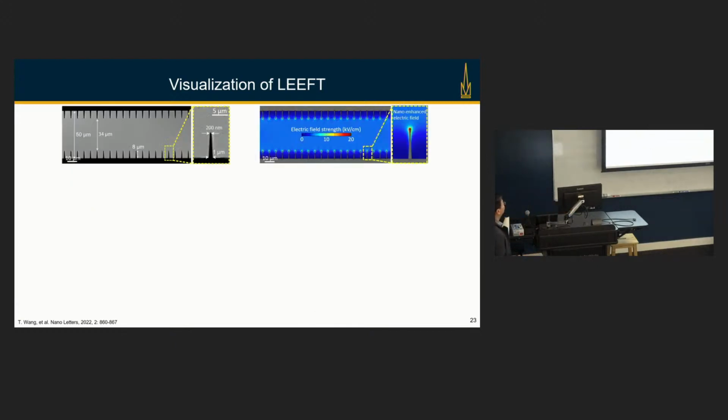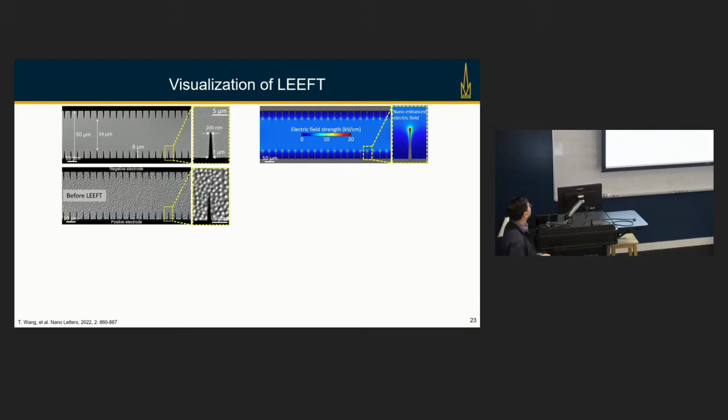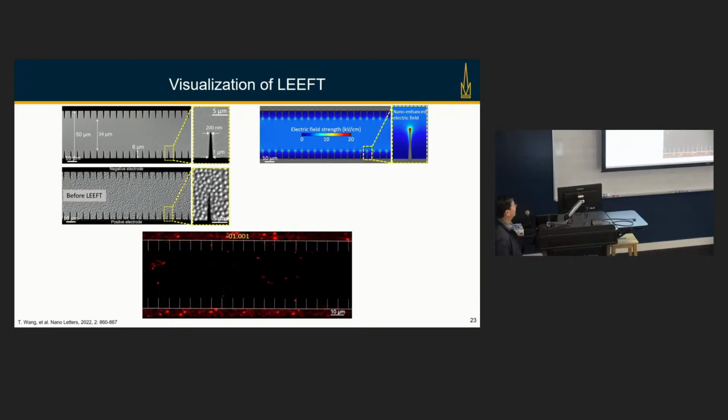Here is the chip before any LEEFT treatment. We also did a COMSOL simulation to make sure that with this configuration, the electric field strengths near the tips, based on the theory, can reach the threshold that can produce irreversible electroporation. Here it is with the microorganisms loaded, and here are typical results we achieved in our experiments.